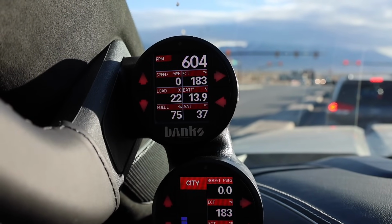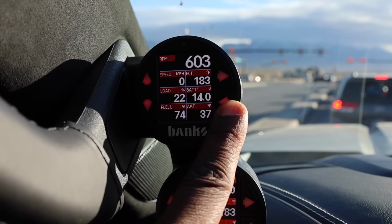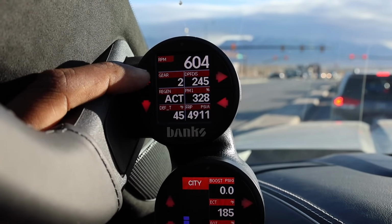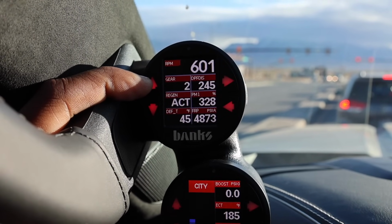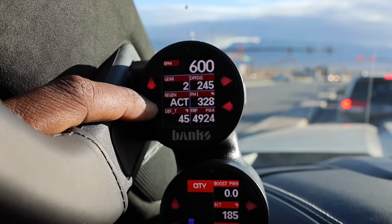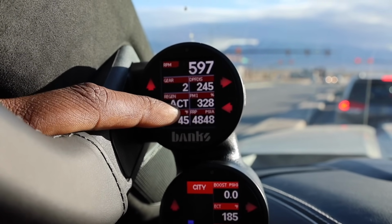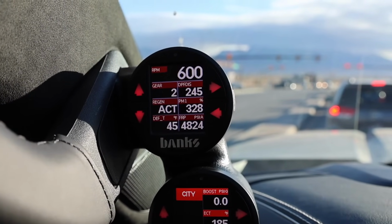I haven't really set anything else up, I'll be honest with you guys. I've just been really honing in on this emissions crap. So I only have 2 pages, but they have up to 5. And you guys can see I'm in gear number 2. So yes, the GM trucks do start in gear number 2. But you guys also see DEFT, that's my diesel exhaust fluid tank temp. And this is my fuel rail pressure right there. I don't know why I want to see that, but I want to see that.